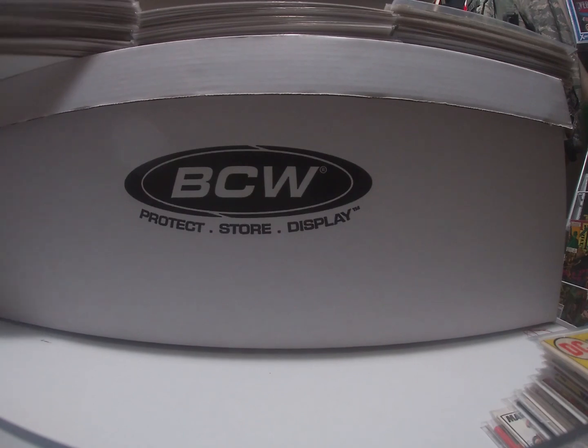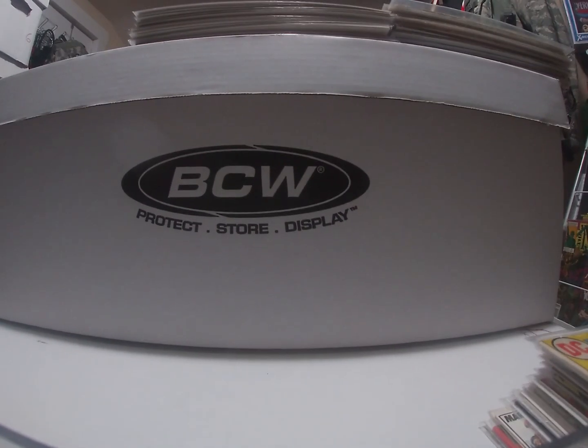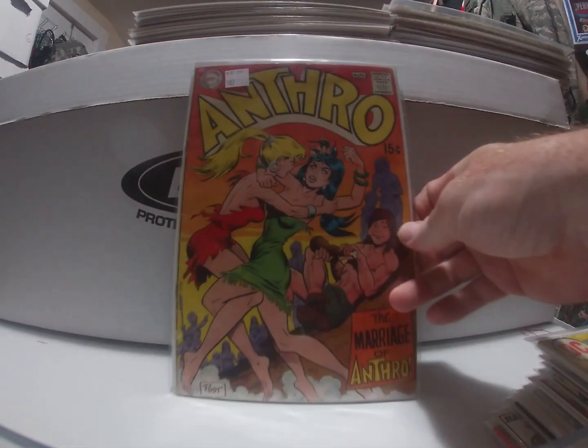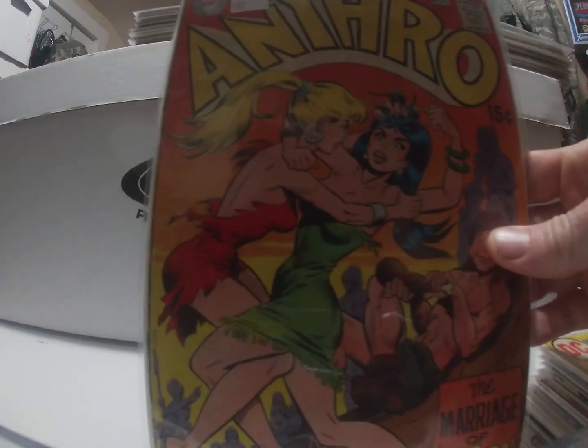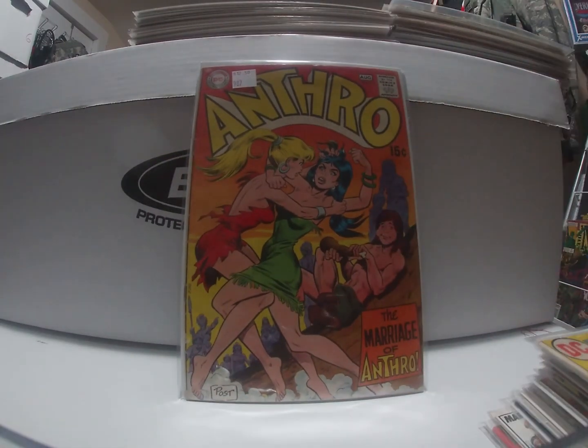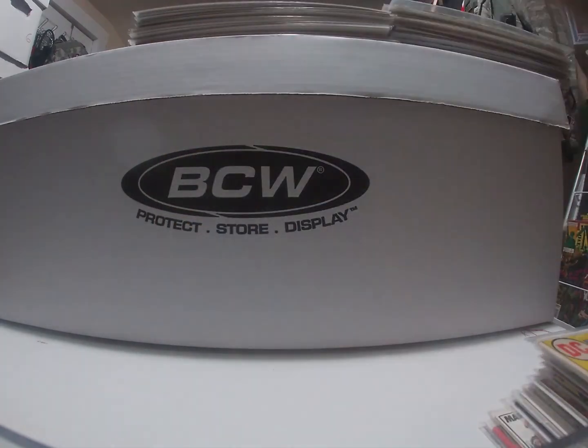Alright, what do we got? Oh, talk about some good covers. Anyone ever read DC Anthro? Anthro #6, classic girl fight cover. Look at that. Incredible. You see that? Just getting after it. Here's another great cover. Looks like she's getting ready to toss a little dude into a pit somewhere. Sick.